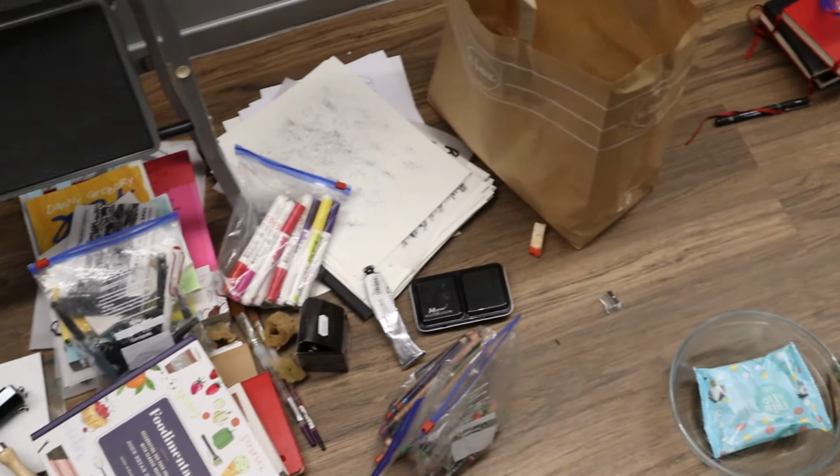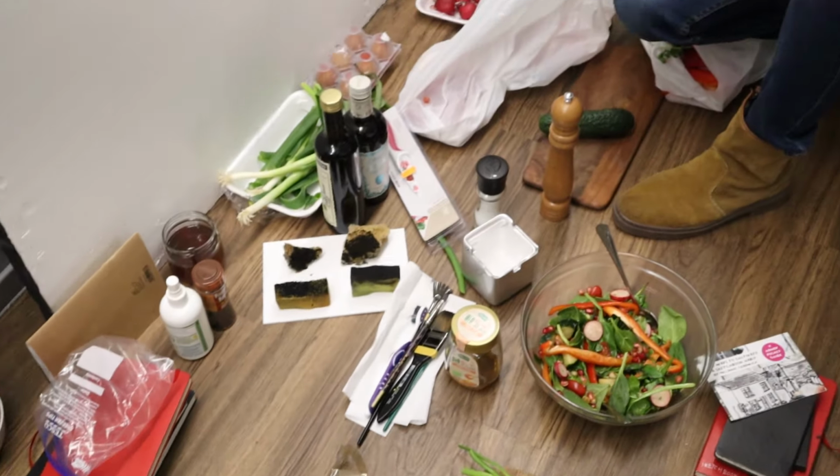This is all the mess that is created when you are making a course.